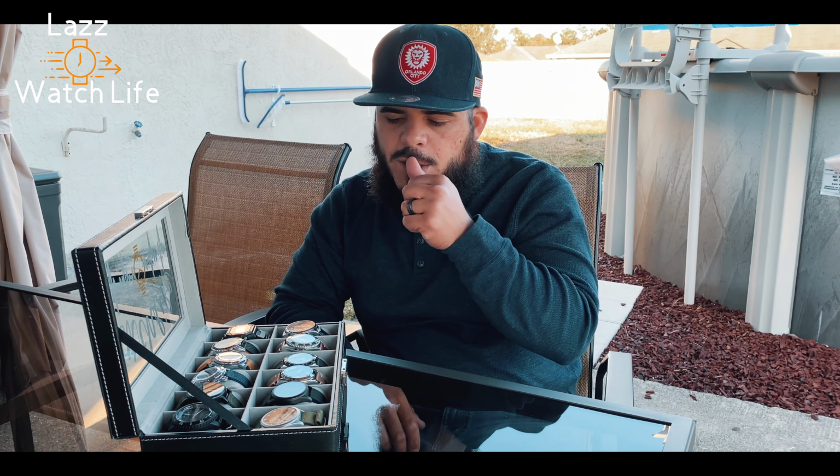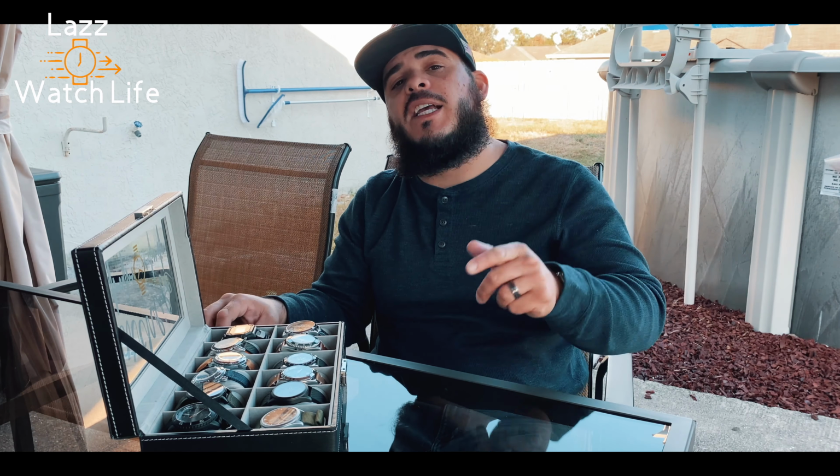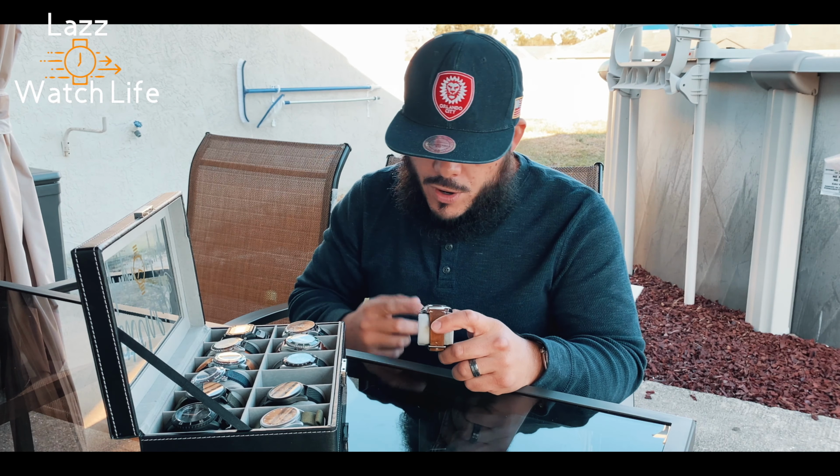That's also on a Rich watch band. Most of these watches are. So yeah, moving on to the next one. Next watch, and we're approaching the end here.